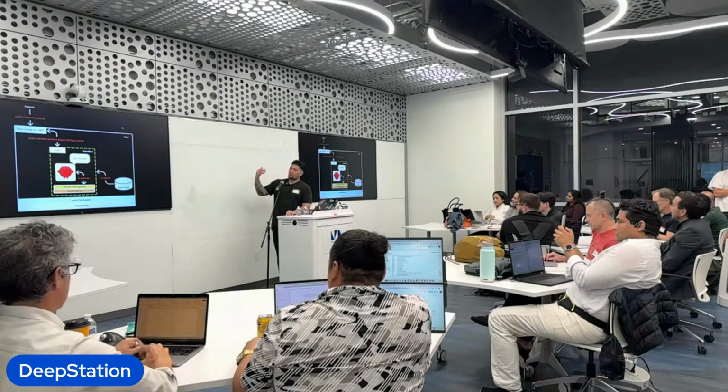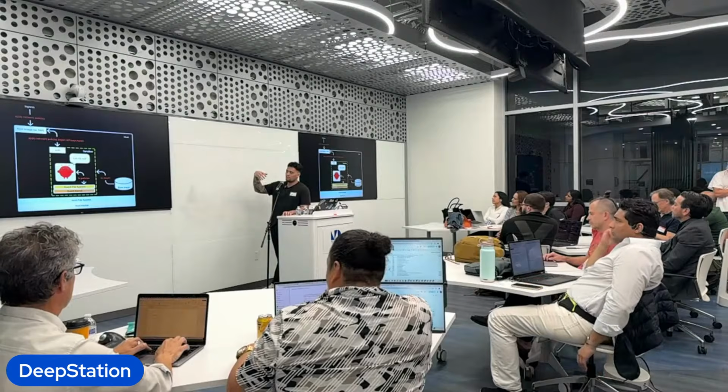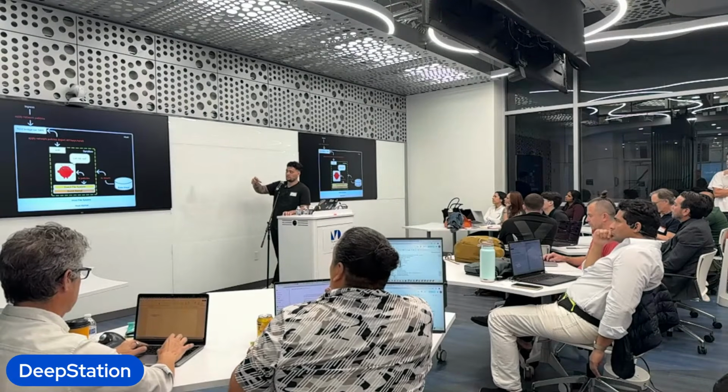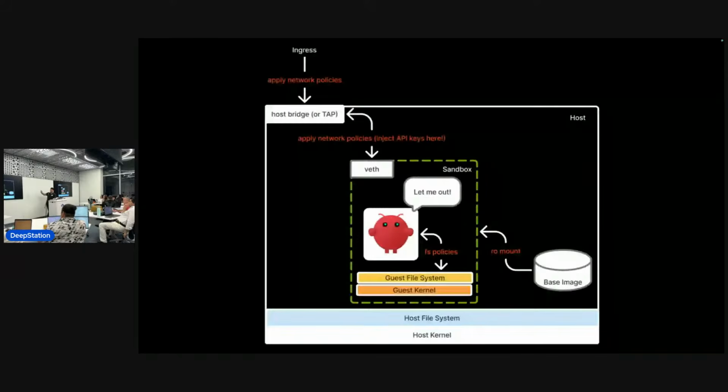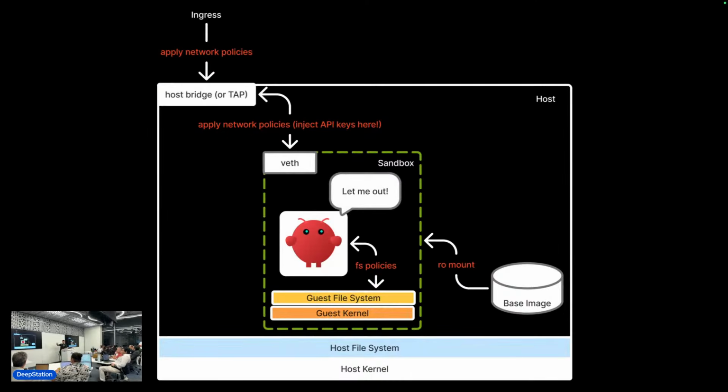So this is a reasonable way to deploy OpenClaw, right? What you typically want to do is deploy the agent inside of a sandbox. If you have defense in depth, your sandbox has its own guest kernel and a guest file system. And anywhere you see red is where something could go wrong and where you'd probably want to apply some security policy, right? So ingress traffic.